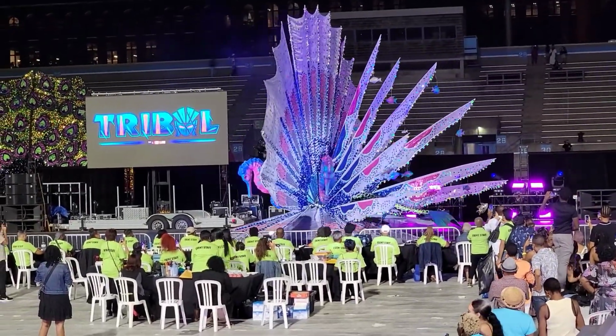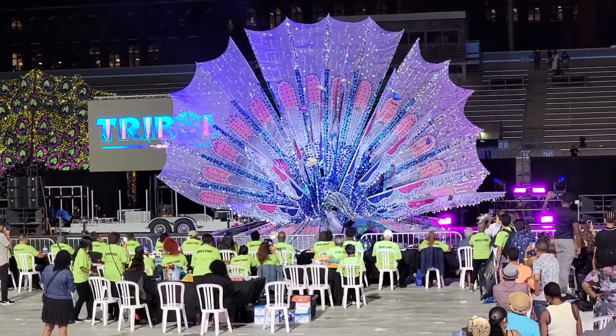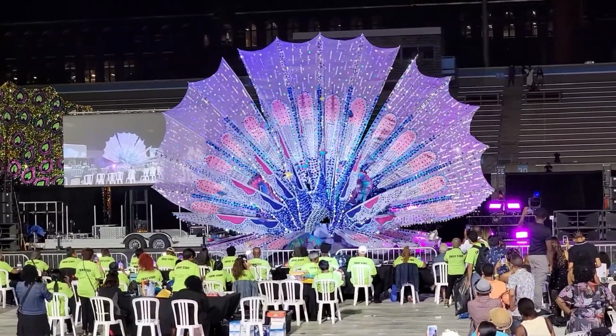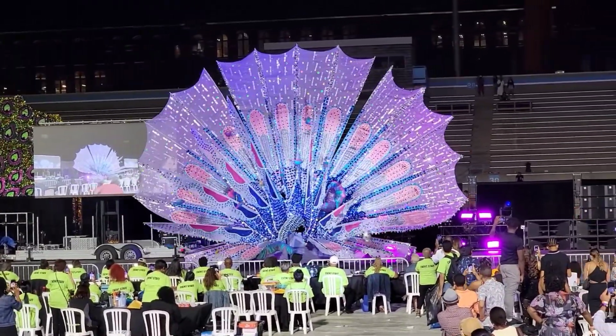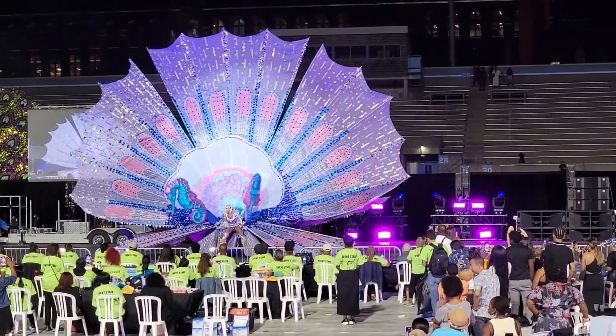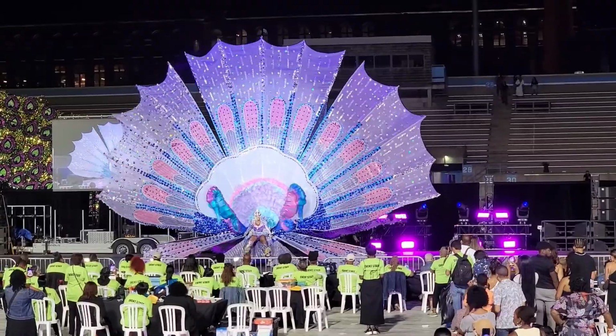This was one of my favorite displays in the King and Queen showcase. As you could see, it has pink and blue glittery sparkles, all that good stuff. It has a tail at the back, fish connected to the back. The contraption at the top resembles an oyster. It has seahorses connected to it.